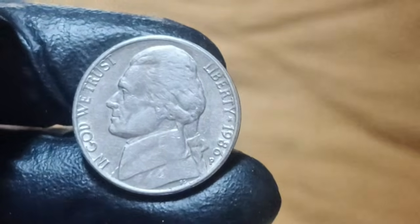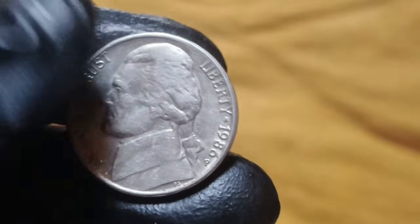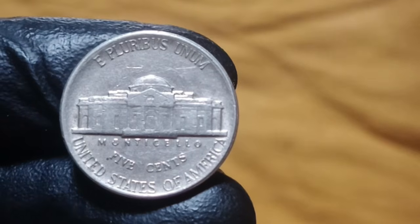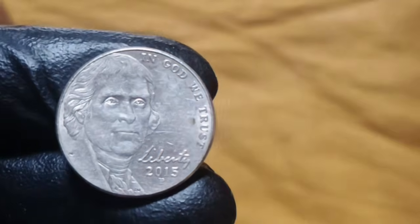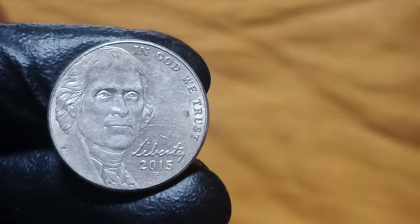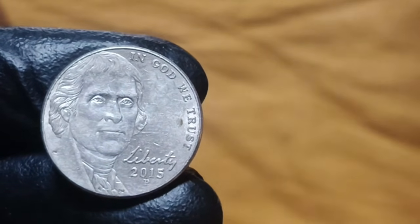So don't go anywhere, because if this $290 million nickel blew your mind, the next one will challenge everything you think you know about modern coins. Next, 2015 P Jefferson nickel. What if the change in your pocket could secretly make you a millionaire overnight?